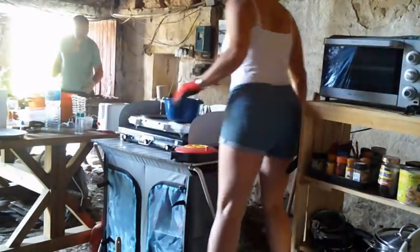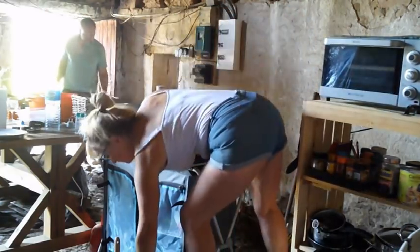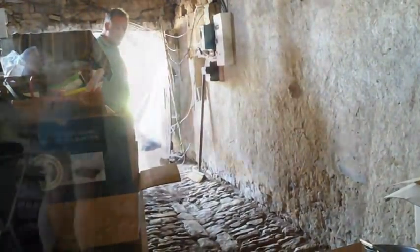Where is the blue scooby thing? I brought a bucket in. Here. So, look how much tidier that floor looks. Look at that beautiful stone floor. Yeah, and we can cover it over.